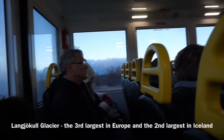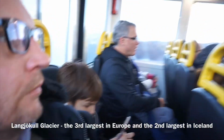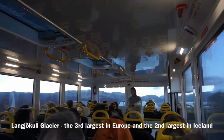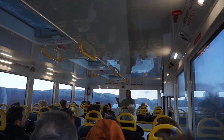So we're gonna go see the third largest glacier in Europe. That is the glacier Langjökull. We're gonna see the glacier Langjökull. This is the second largest we have here in Iceland. It literally means just long glacier, Langjökull.